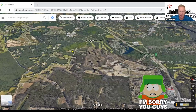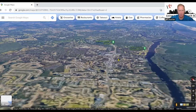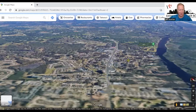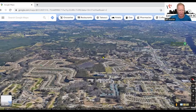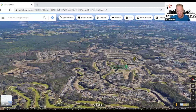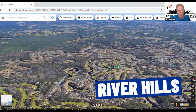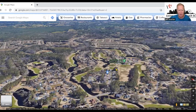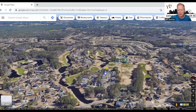Okay, sorry if I made you dizzy on that one. All right, so I want to zoom out, get my own point of reference. We have Little River, which then also comes out as we go further inland. We're then going to find ourselves in River Hills. This is a very popular golf course community, also a very well established community that's been around for a long time.